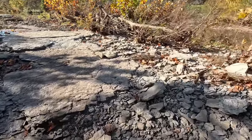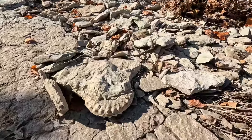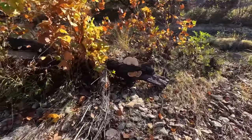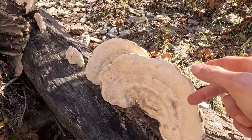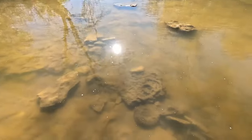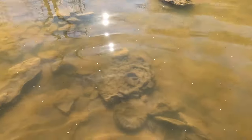Ammonites lying everywhere. Oh my gosh. Oh man, look at this. Look at this. Oh my gosh, just starting to get to that gravel bed. Here's an ammonite in the water.